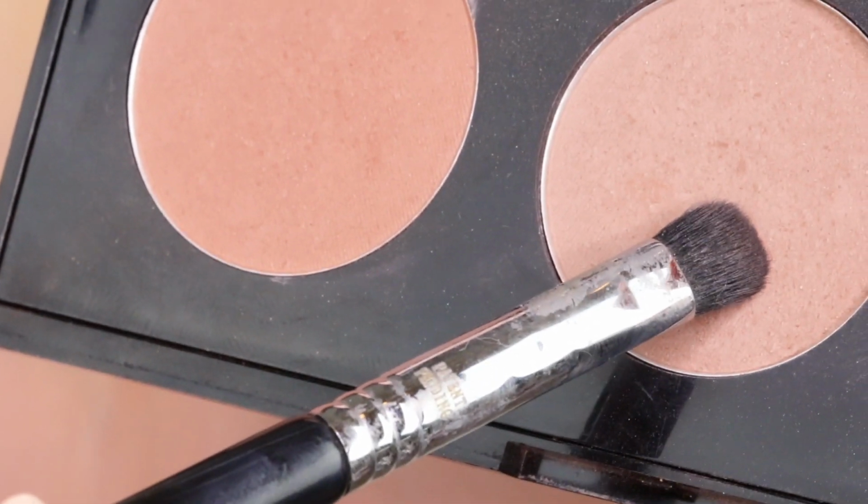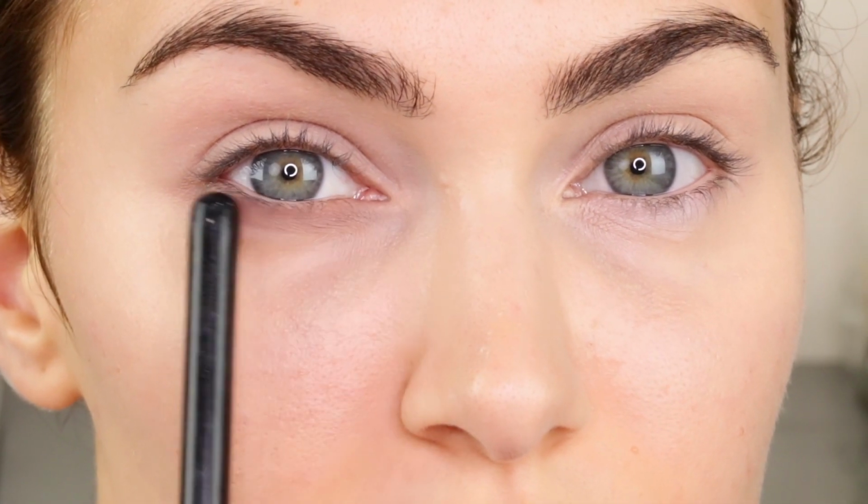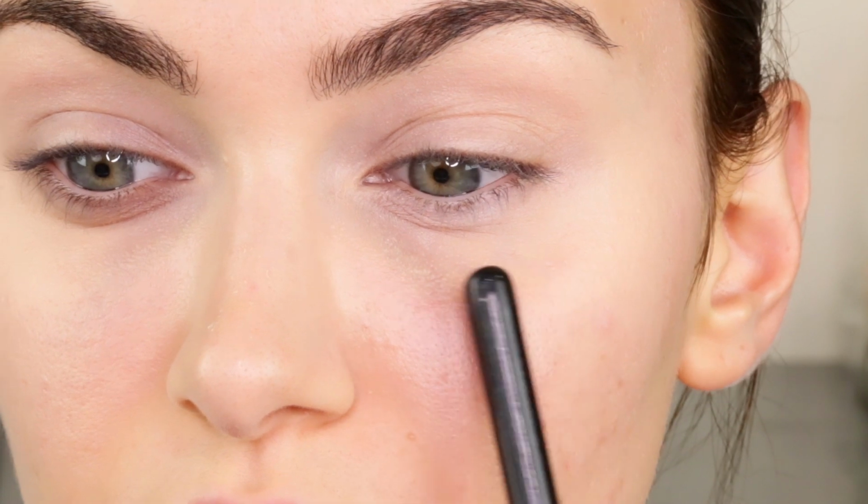If your under eye bags are quite close to the rims of your eyes, just like mine, take a mid-brown eyeshadow shade, and if you have a darker complexion, then use a darker brown. Take this eyeshadow and start to lightly shade underneath your eyes. Just like contouring, this will help to recede the eye area back, making the puffiness underneath your eyes look completely gone.